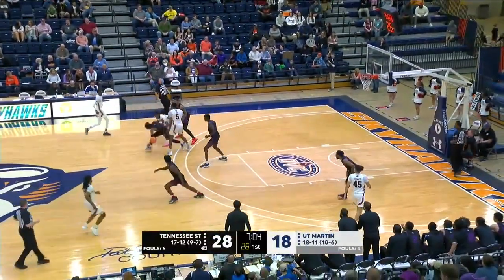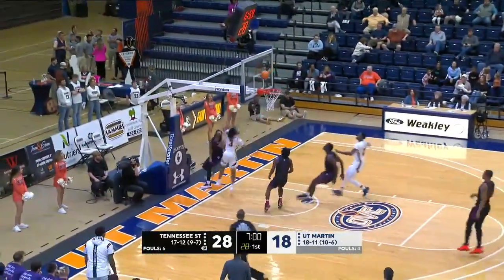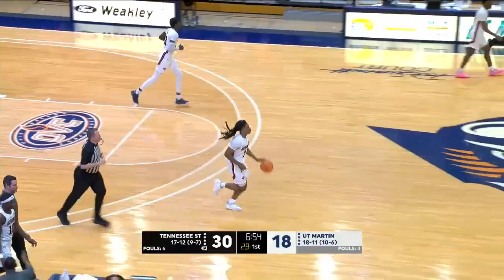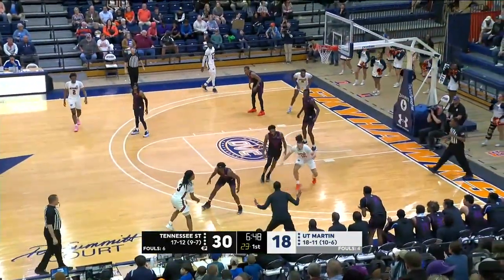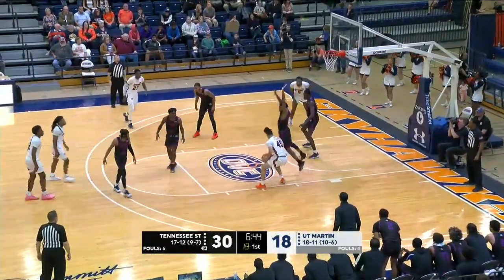And look at this. That was Zion Griffin with his first field goal. Steal here by Clay, and the finish. How about this? It's a 24-4 run. Tennessee State all of a sudden up by 12, their largest lead of the game. UT Martin early led by 8.